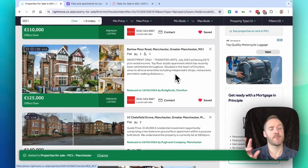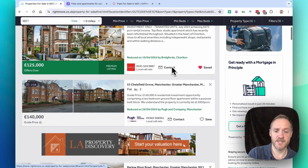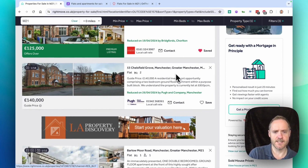Now, it might be that that property doesn't have the best of yields or isn't in the right condition or location, and we can narrow that down further. But at this stage, we're just simply looking at initial criteria. 2-bed, guide price of 140, reduced.